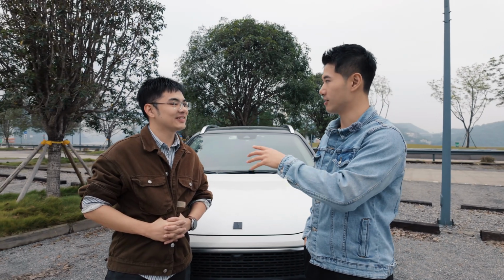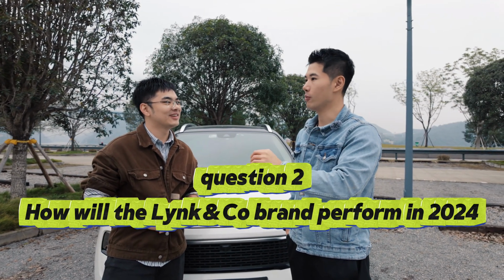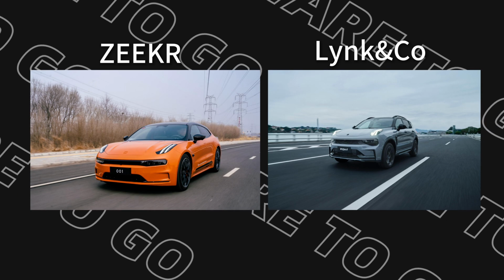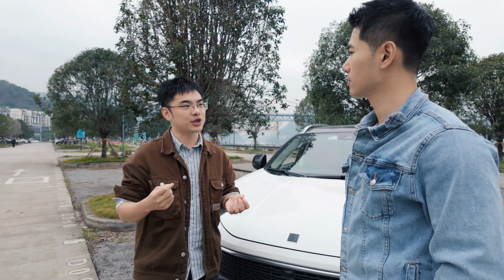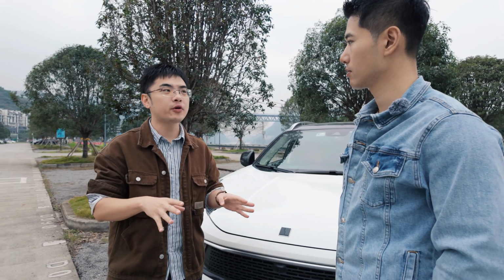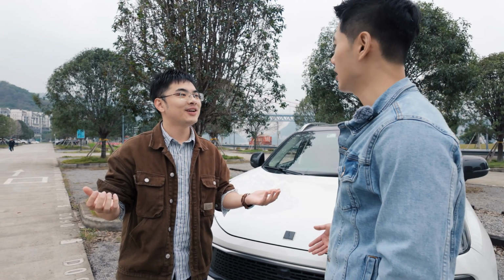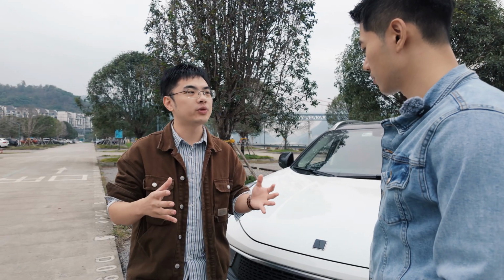So the next one is, how do you feel about the brand Lynk&Co right now, in 2024, with all those electric vehicles coming up? Short term, I would say Lynk&Co and ZEEKR have a very complicated relation. Same logo, the same design, but totally different brands. Lynk&Co and ZEEKR are a result of Geely's bold strategy and hesitation about the new energy transition. 7 years ago, Lynk&Co was not focused on new energy. Because at that time, nobody was very confident that the EV is the future, because of the battery technology, the infrastructure, all the charging spots. 7 years ago, the market was totally different from today.